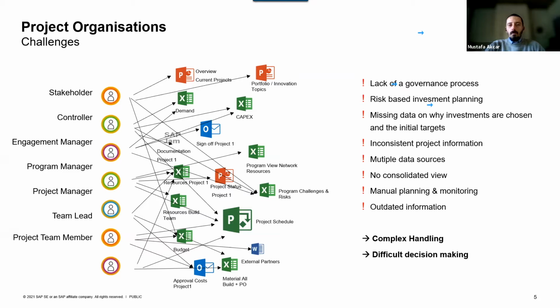When these people use separate systems, they usually at the end of the annual cycle might struggle to find out what were the initial targets and how those initial targets were set up, as opposed to where they ended up executing these projects in the absence of an integrated system. If they are having inconsistent project information coming from these separate systems, this will cause different data sources, and the source of truth will not be easily identified. And then there will be discussions to find out what version is the right version in terms of project status.